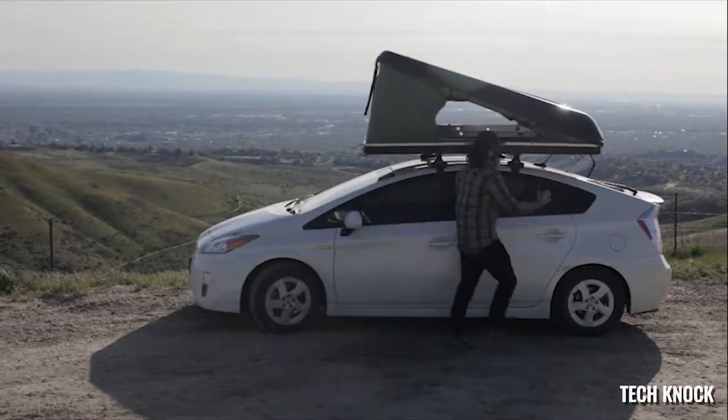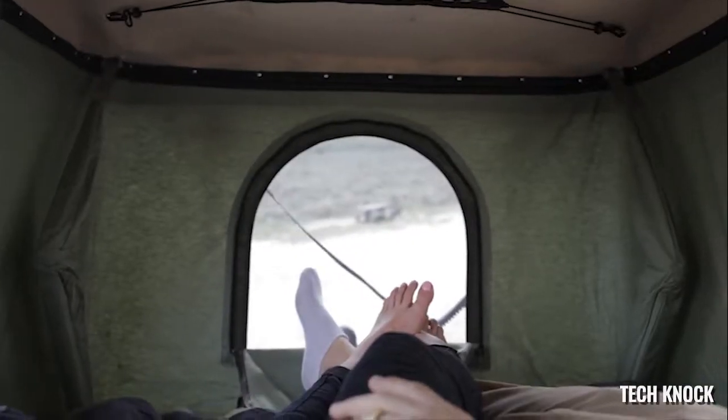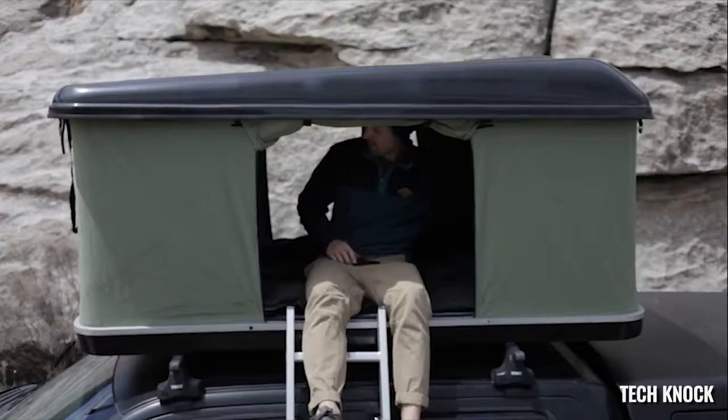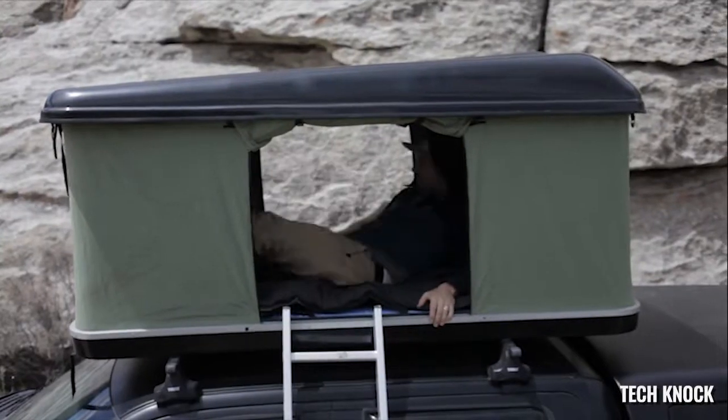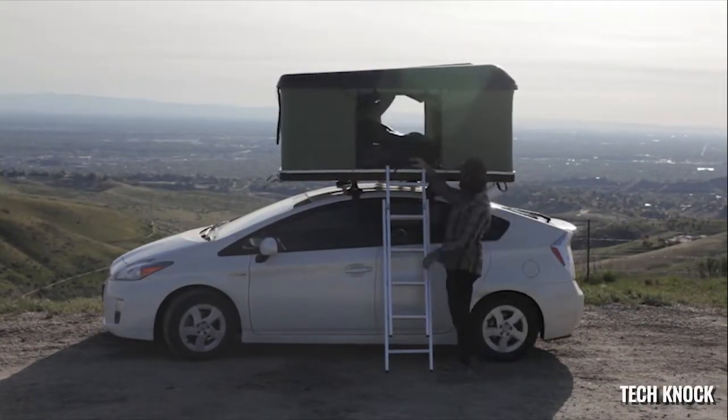Camping doesn't get any simpler than this. Drive, park, pop, and sleep. It sleeps 2 to 3 people and has plenty of headroom, windows, and vents to help you feel right at home. You can even carry your sleeping bags, pillows, and some gear when collapsed.